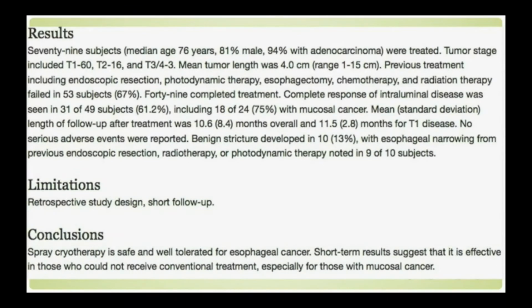Is it safe? And so they looked at 79 different subjects with various stages of esophageal cancer, from T1 all the way out to T4 disease, and they followed them and gave them a series of treatments with cryospray therapy. And what they found was patients tolerated the procedure well, it was very safe, and short-term follow-up did show there was efficacy in eradicating esophageal cancer for some of that cohort of patients. Maybe not everyone, but some of that cohort, particularly those who had mucosally based cancer at earlier stages.